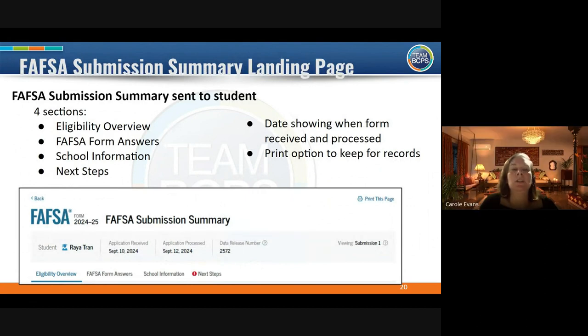So this is what the summary is going to look like once everything is finished. It's four sections. It'll give you an eligibility overview of what the student may be eligible for as far as subsidized and unsubsidized. And then in here also will be the section for the FAFSA, the answers on the form, like I said, with that receipt, that's what your child will get. Also, school information is going to have all of the information about the schools that your child selected and which schools they selected.